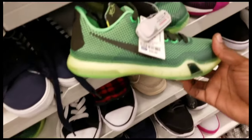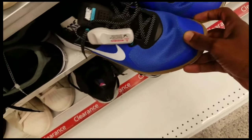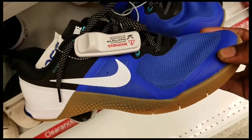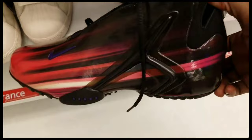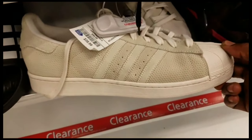Another Ross, and they got these Kobes. They got these in here. These aren't bad. The gum bottom, pretty sick. And what's this? Some old school Dadas. These are Nikes. These look like the old Dadas or some old N1 sneakers, the N1 sneakers they used to have back in the day. They got some cool little shell toes, cream colored shell toes. These look like they've been worn though.